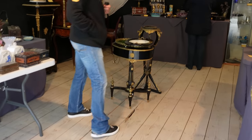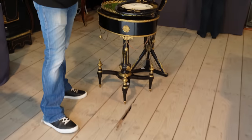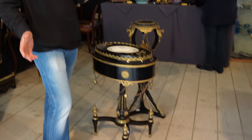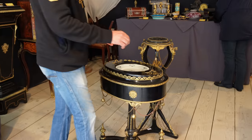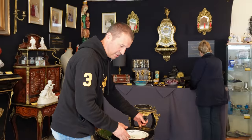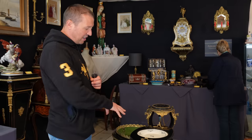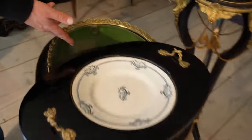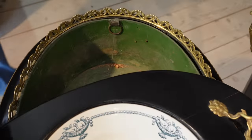And now we're starting with the piece that caught our eye. Which is going to say piece that caught our eye, because it's not going to catch anything else. First of all, it is a plant stand, yes? Yeah. But back in the day when you didn't have fridges and you wanted to cool your champagne, you had ice. So you'd put ice in the ice bucket and you'd have your champagne in. So that's why it would be like this.